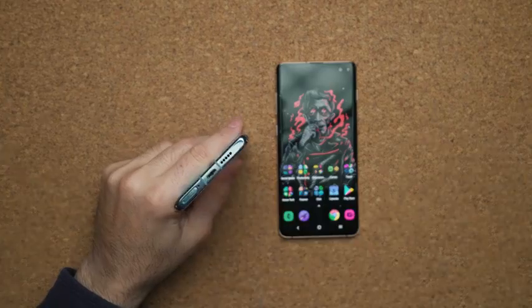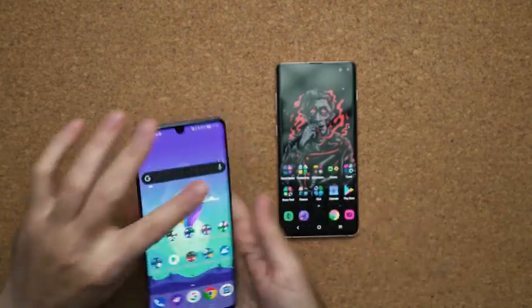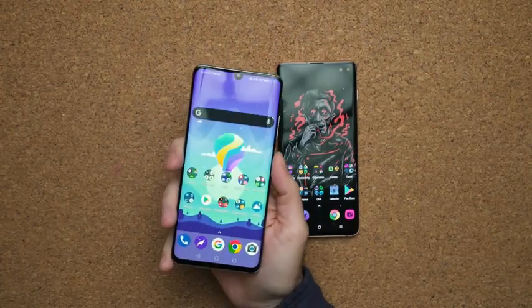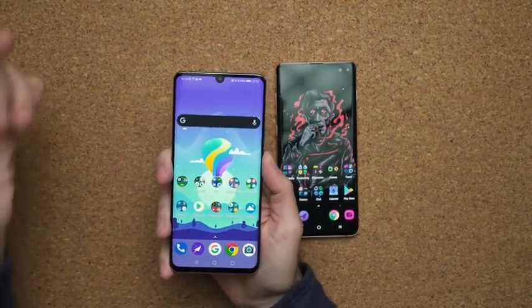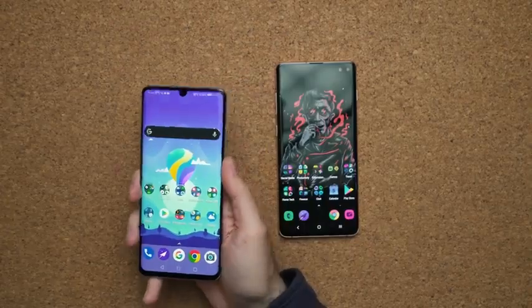Now, the P30 Pro has a mono speaker on the bottom. It does get quite loud and actually doesn't sound too bad. It's just, that's it. Now, there is another speaker built into the display, but this doesn't work when you're listening to music or consuming content. It only works when you're making and taking phone calls.